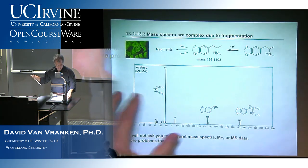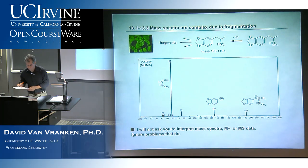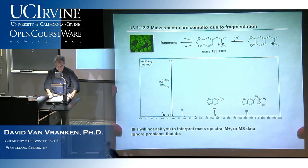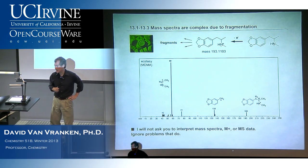But let's take a look at a mass spectrum. So if you're at a rave this weekend, partying down, and somebody gives you a green tablet, and you bring it down to our mass spec facility over here in Reines Hall, and submit it for analysis, you'll get a mass spectrum that looks like this if you submit it for EI analysis.